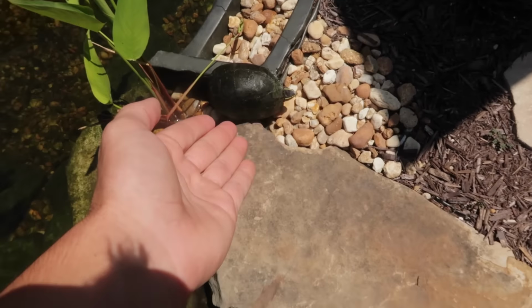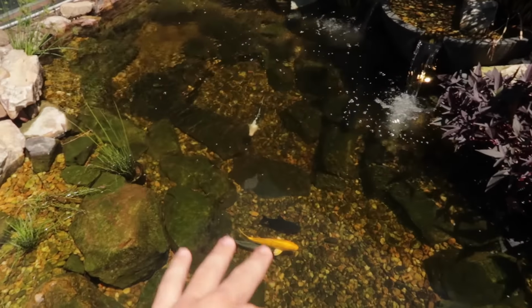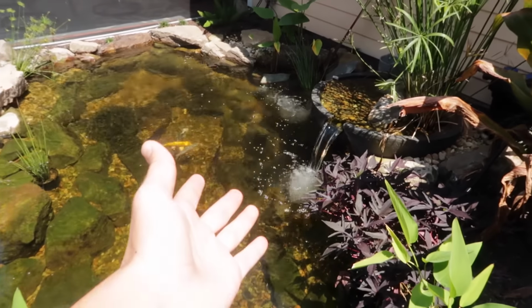Anyway, we have 2 turtles here as well. There's a turtle chilling right there. Now let's get to the fish. We have our 3 bigger koi that we ended up keeping because that bass right there can, well, I don't know if it will eat those koi fish. We took the smaller koi fish out in order to get Thump back. Thump is our big largemouth.